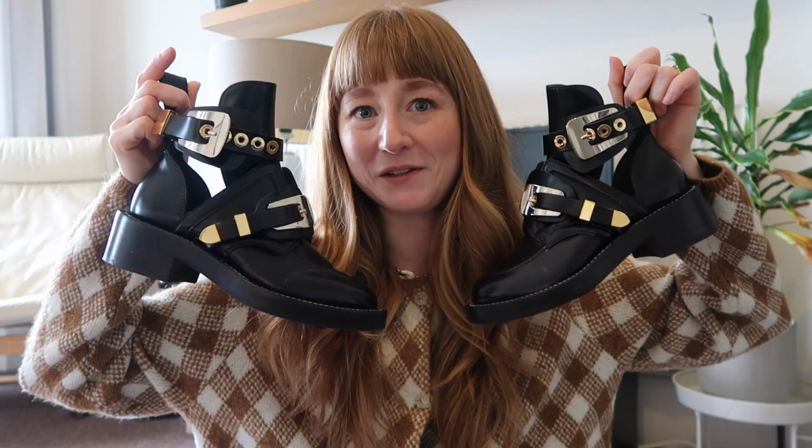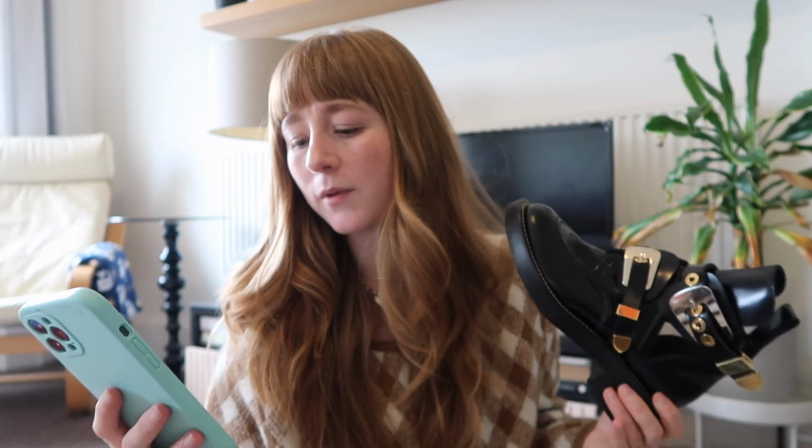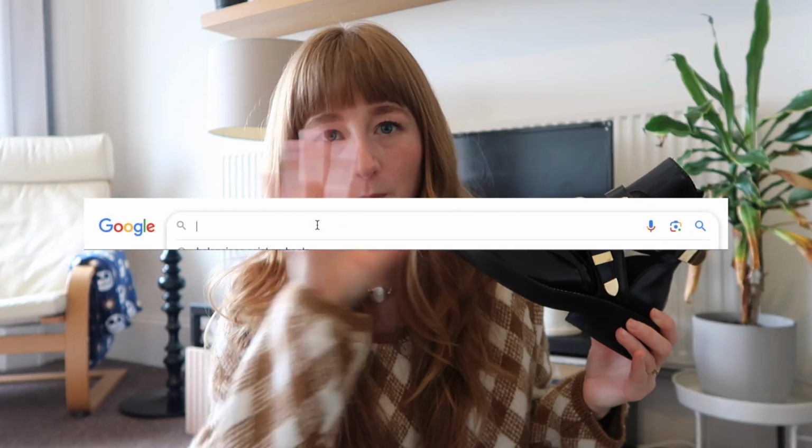So here they are. I wonder if any of you can name these, just me showing you them. Does this bring back any nostalgia? Do you guys know what shoes these are? I feel like they were so big at the time of release. But for those of you who don't know or feel like you recognize them but can't remember, these are the Balenciaga buckle ankle boots. They actually have a name, but I can't remember what they're called. I'll put it somewhere on the screen right now.